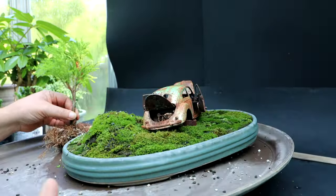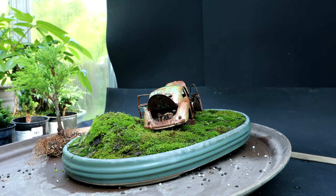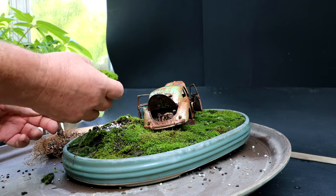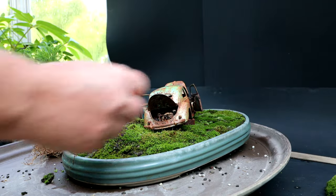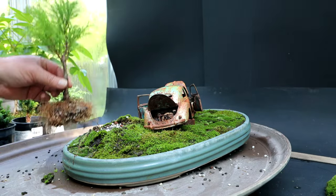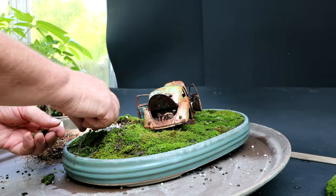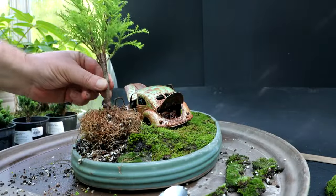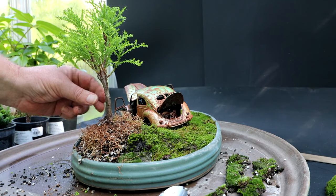So I need to remove my moss here. I'll do that. I can replant that around the tree. And then I've got to dig out a pocket of soil to put the tree in. So I'll move a little more moss towards the back here. Okay. Yeah, it's not too bad.